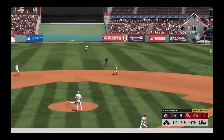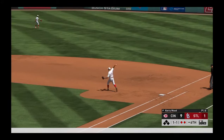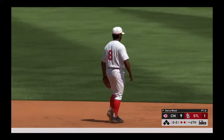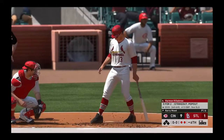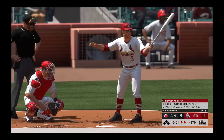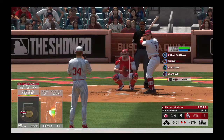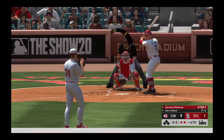Grounded back up the middle. He's got it. On to first, and a good start to the inning here for Wood. 2 gone. The first baseman, number 3, Harmon Killebrew. So 2 gone now in the St. Louis half of the 6th. And here is the Killer, Harmon Killebrew. He's ready. Here's the first offering.